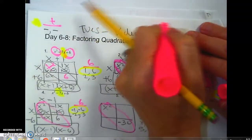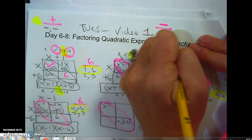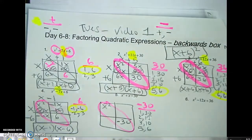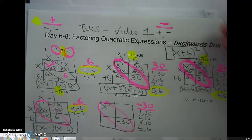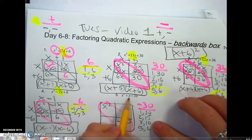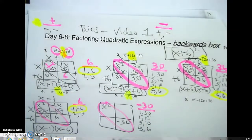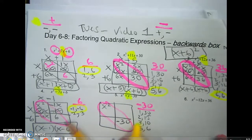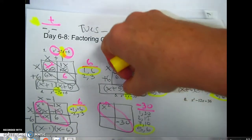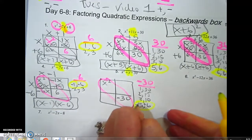If this is negative, that means that one of them is positive and one of them is negative. Now, the one who is negative is whoever that yellow is. So let's focus on this. We're trying to get positive 1, so that means we have to minus. So 6 minus 5 is 1. But since this is positive, the bigger guy needs to be positive, so that's negative.